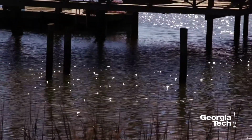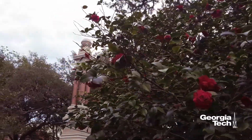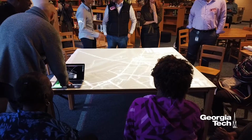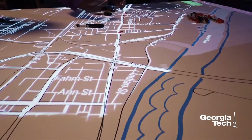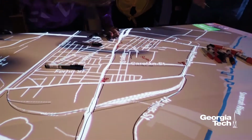It is really around how we engage the community in this work and understanding all this highly technical data that we're receiving on sea level rise, but translating that into something that's relevant for Savannah's day-to-day residents. It's basically a tool for making large-scale physical maps of the places we live. And these maps can run up to 16 feet or bigger. The projection on that table guides people as they identify which are the streets, the parks, the waterways, and other elements that make up their neighborhoods that are important to them.